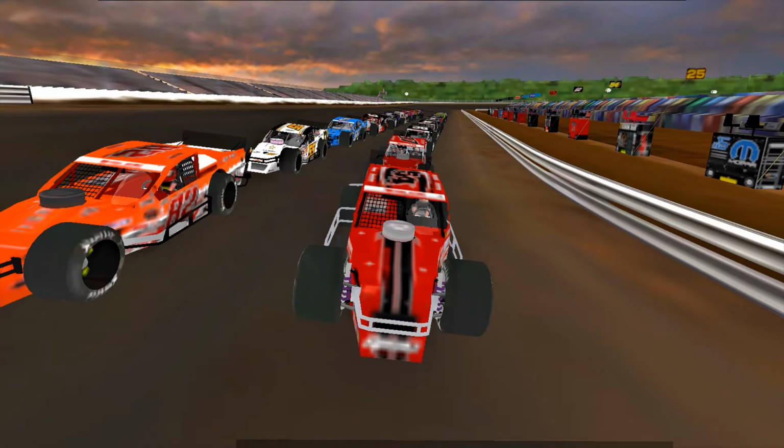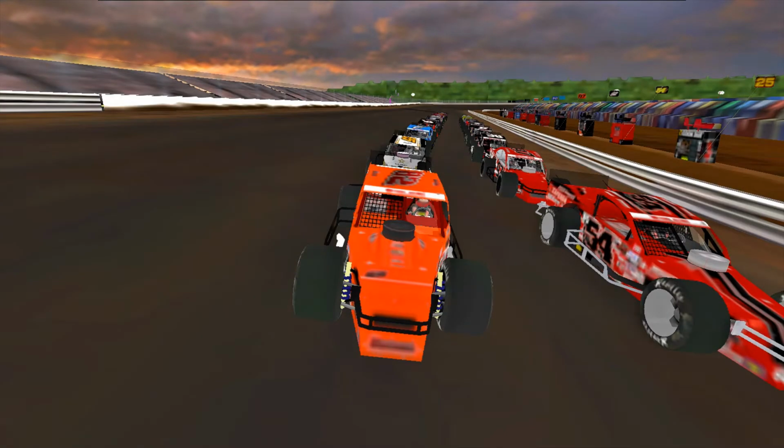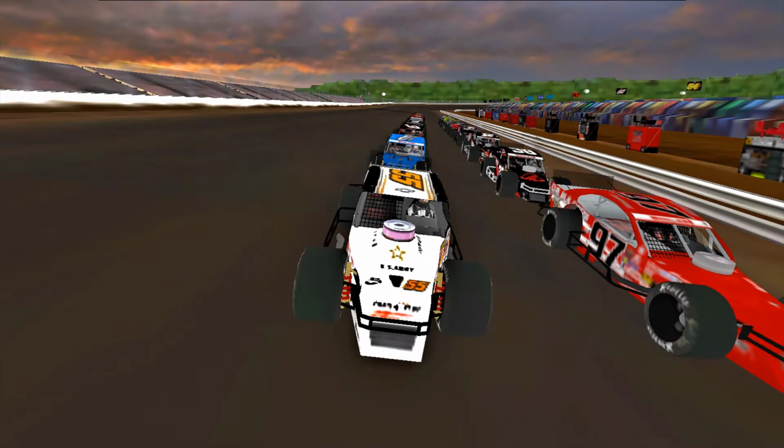Next row back will be the 54 of Kasey Kahne. To her outside will be the 82 of Kennedy. Next row back will be the 97 of Travis Boone and the 55 of Gage Osborne. Haven't seen either of these two cars in a couple rounds. Should be interesting to see what they can do.